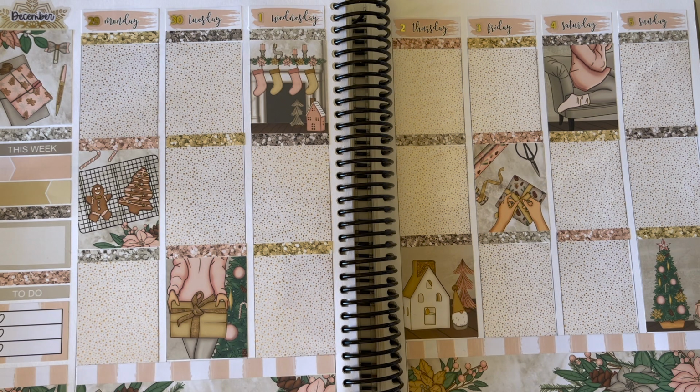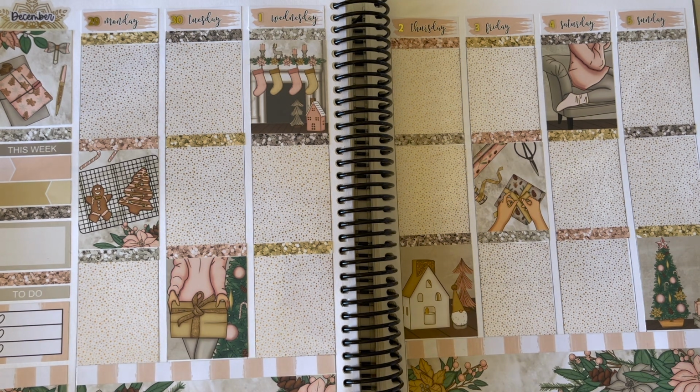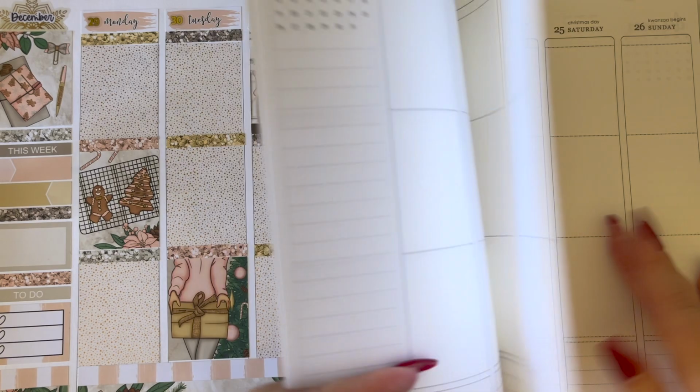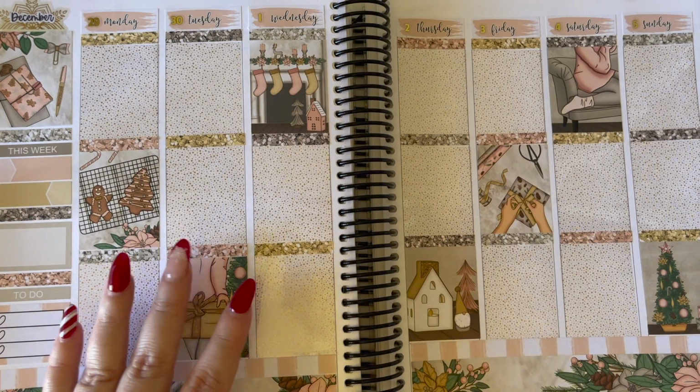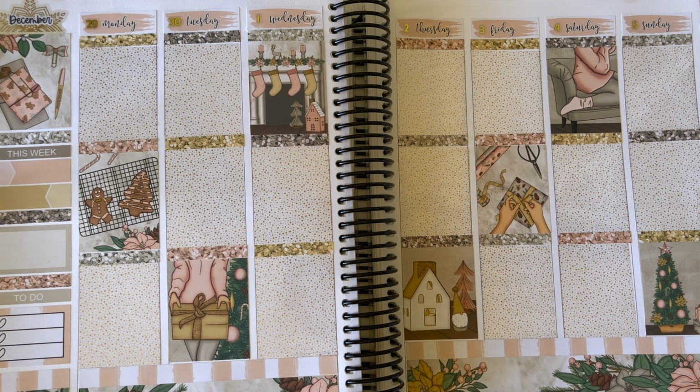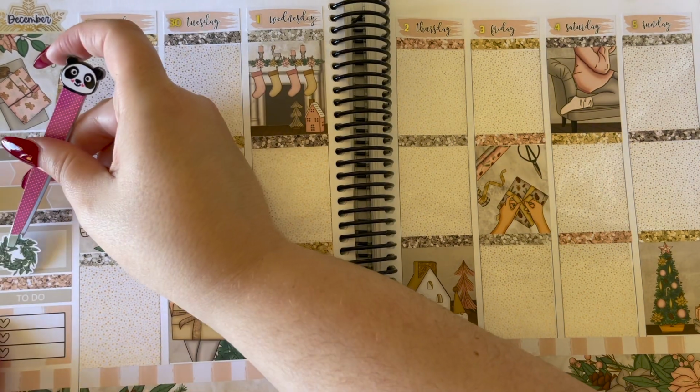Anywho, Thursday. So Thursday, the first thing that I marked is of course work, and then I did have a waxing and nail appointment this afternoon, so I've just popped both of those in together into a half box and used a nail polish sticker from the kit. I did go to the shops after my appointment. I had waxing, and then after waxing, I go to my nail appointment.